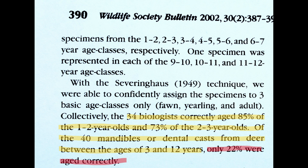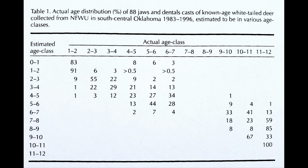But there was something else not discussed in the paper that I found far more interesting, and that was the wide variety of ages. You see, if two people who both have a full understanding of the tooth wear method are handed a single jaw, then they should both come up with the same answer. They may miss the deer's actual age, but their answers should be the same, or at most within 1 year difference.